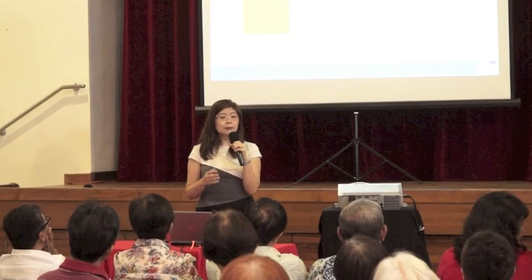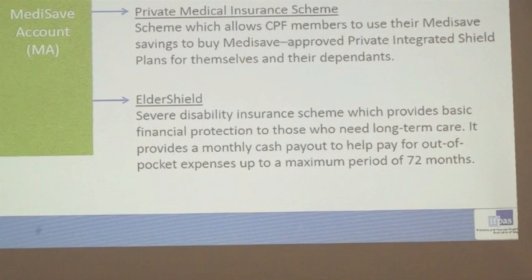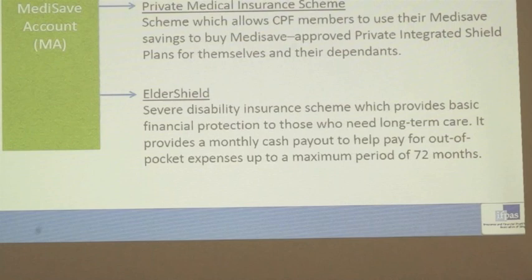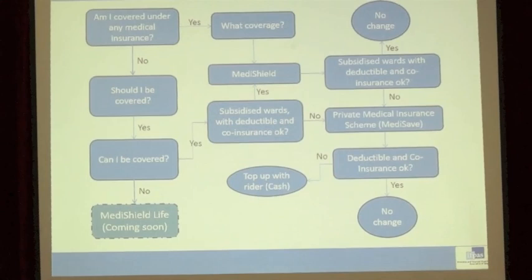In the event that, say, there's like 6 daily activities that we're supposed to be able to do ourselves, if out of the 6, 3 we cannot do, this is where the scheme comes in. It gives you a monthly dollar for up to 3 years, so that you can actually maybe hire some help to help you to do the daily things while you recover. Okay, so this is the last thing about medical insurance.